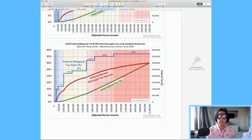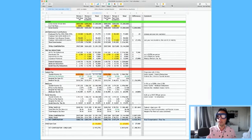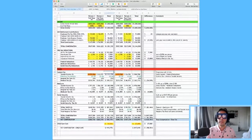Okay, so here's the table. Okay, and I am going to get rid of this formatting bar to make it a little easier to see. And I want to make sure that the whole thing is shown here the entire time.